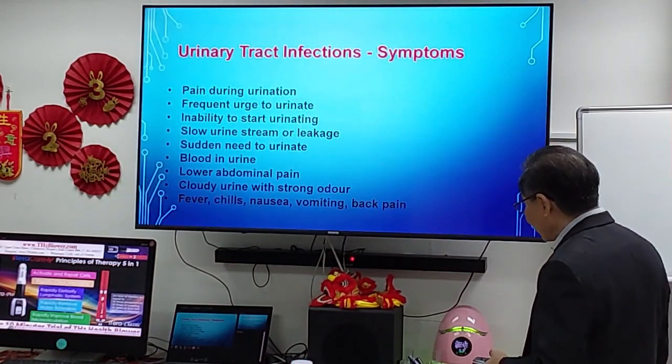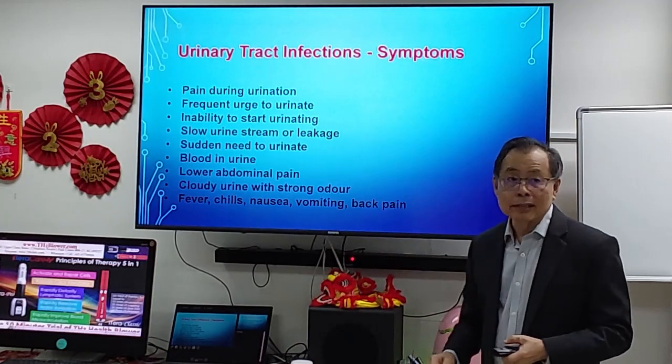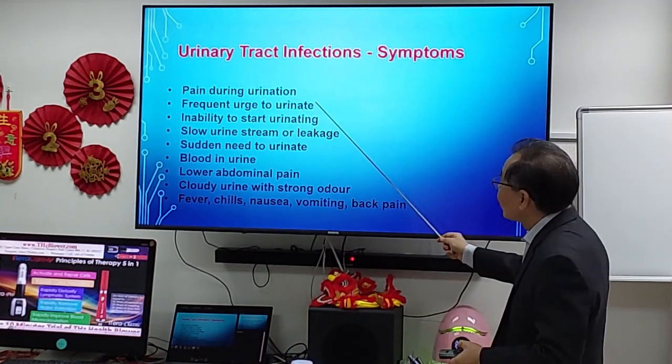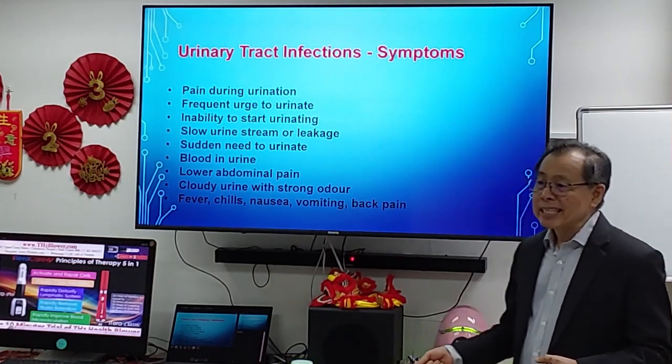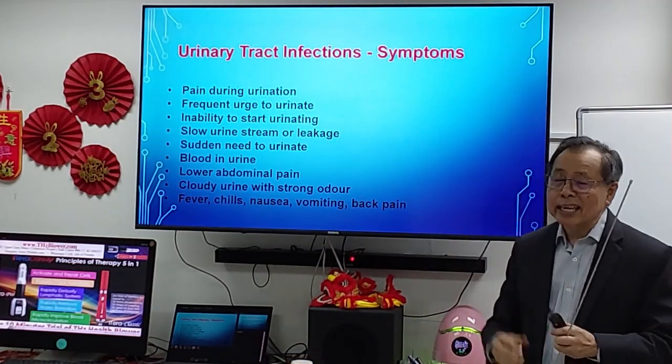So one of the symptoms of urinary tract infection, very simply, is pain during urination. And there is an urge to urinate, called frequency. You go to pass your urine many times. Inability to start urinating, they cannot initiate.